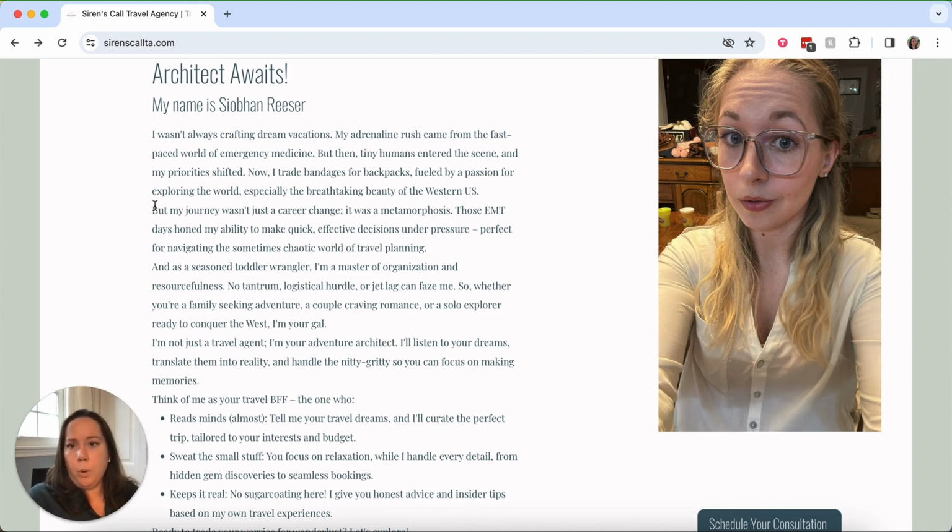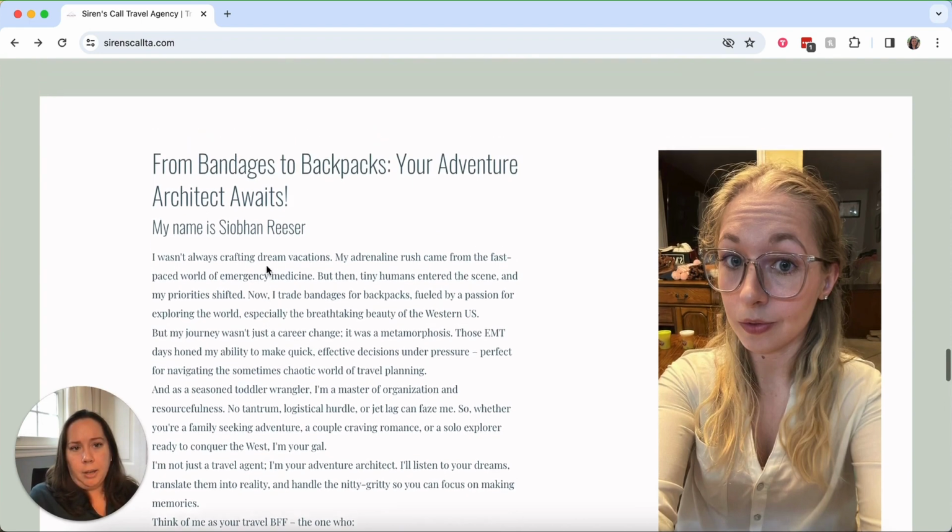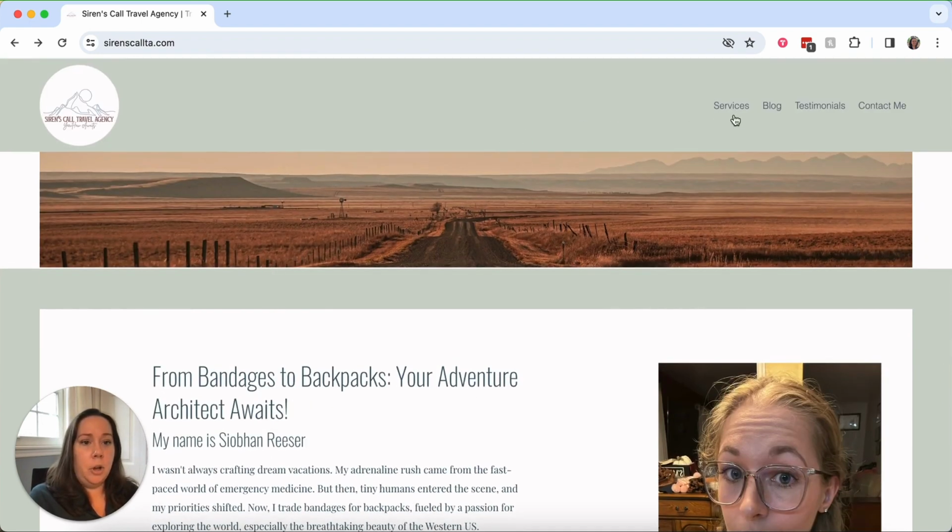So, one thing with this section, if we take a look at your menu here, there's no about in your menu. Usually, the about page, other than the home page, is the next most visited page on a site because people want to know who they're working with. So you have two options. One would be to go ahead and take this off of your homepage and to drop it into an about page. Go ahead and link that up here. And then you can just do a brief introduction, say, my name is Siobhan, find out more.